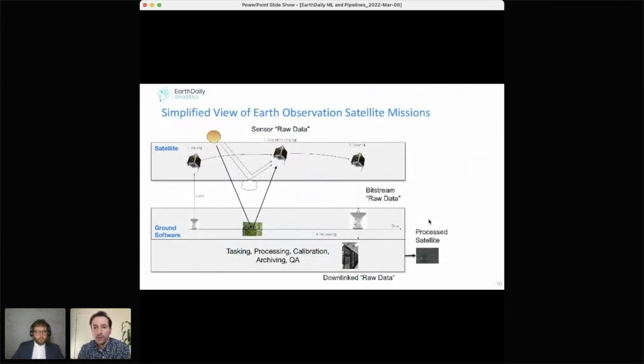And just for those of you who aren't familiar with the space world, the concept is quite simple. And this is how most satellites work. Typically, a satellite gets tasked. It's essentially the program of what to acquire. So it might be imaging Vancouver, it might be Montreal, Toronto. But essentially, it'll get a command to image Toronto.